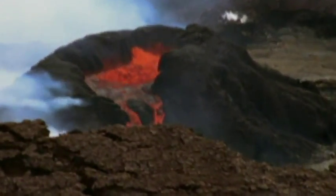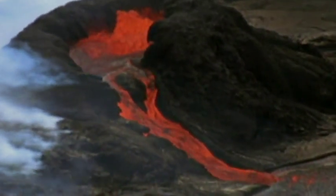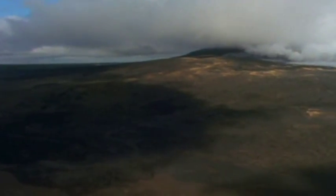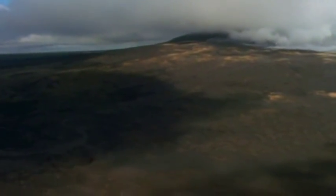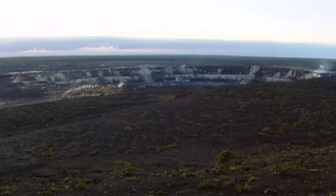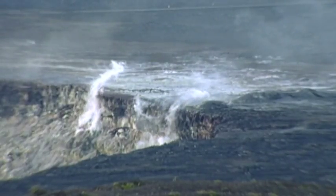On the Big Island of Hawaii, Kilauea has been erupting since 1983 and shows no signs of letting up. It's an example of a second kind of volcano, the shield volcano. The central crater is called a caldera. It still steams, but probably won't erupt violently.